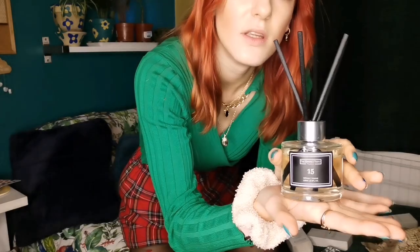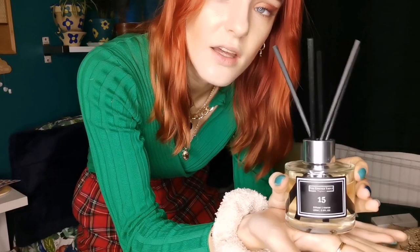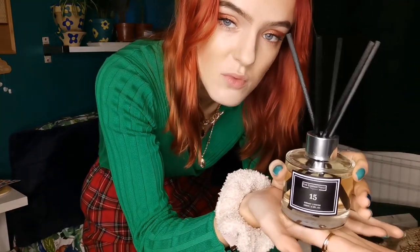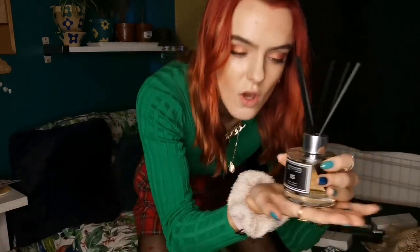This is the incense stick reed diffuser thingies. These are really quite reasonable. I can't remember how much, but maybe around a tenner, which, if you go to Aldi, they are £3 in Aldi. However, these are far superior. I have bought the Aldi version. They last longer. The sticks, the quality, the look, the aesthetic is so much better than Aldi. I'm sorry, but the sticks from Aldi are horrible. And these ones are so much nicer.